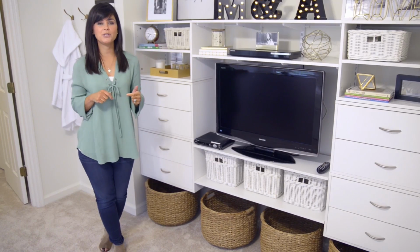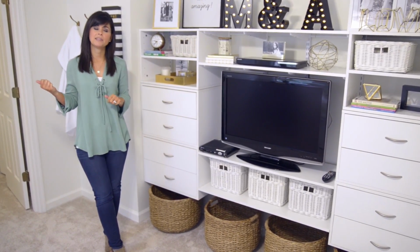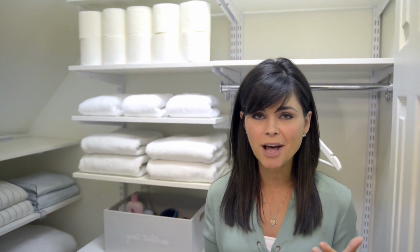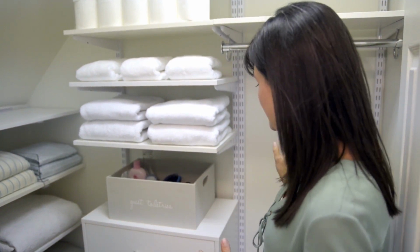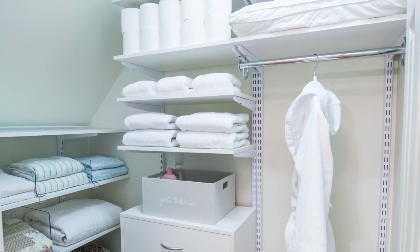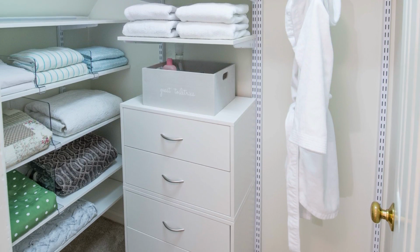So now I'm going to show you a closet that we have, an extra closet right off the guest bedroom that we set up for our guests as well. Okay, so we're in yet another tiny closet, but we were able to really maximize how much we had in here by using Freedom Rail. This is a great space for long hang. We were able to get drawers and shelves both here and on the angled wall, and it's a great guest closet.